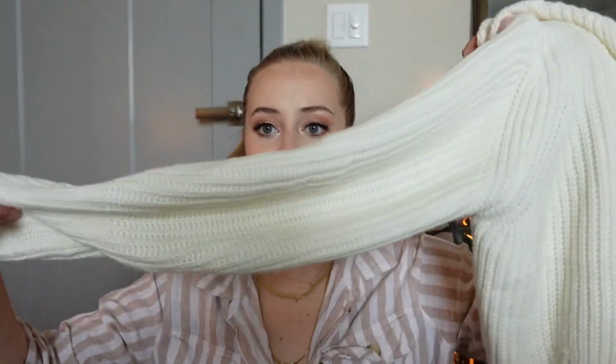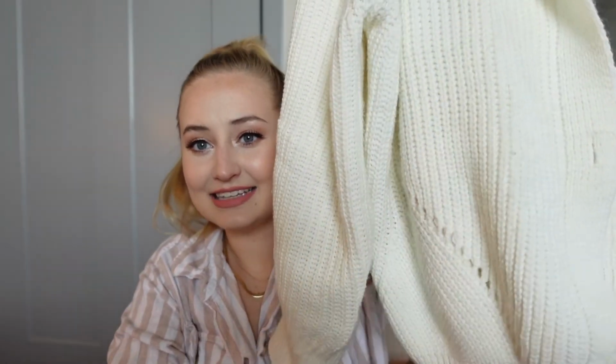The sleeves kind of have that balloon effect. Nice detailing in the knits. It's just so soft and so cozy. It's a perfect weight. I throw this on with dresses, sweatpants, anything. It goes with everything in this cream color. It's so cute. Can't recommend this enough.